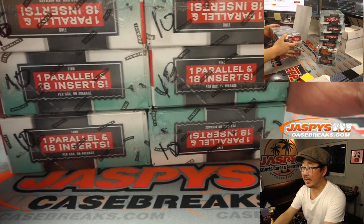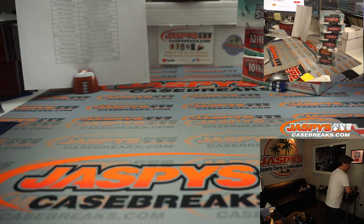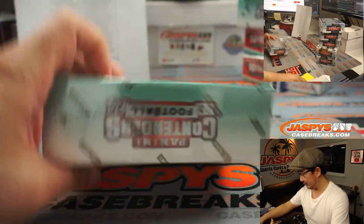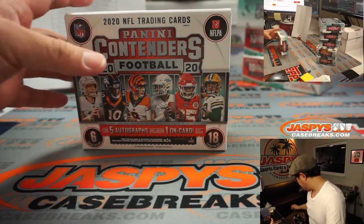Alright, so these next ones will be for pick your team 10. Those are chicken scratch there. It's 10s. That's right, Yanti. 5 autos per box on average. Yeah, Contenders football traditionally has 5 per box.